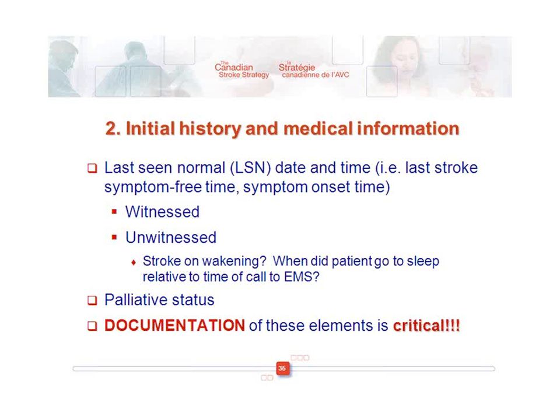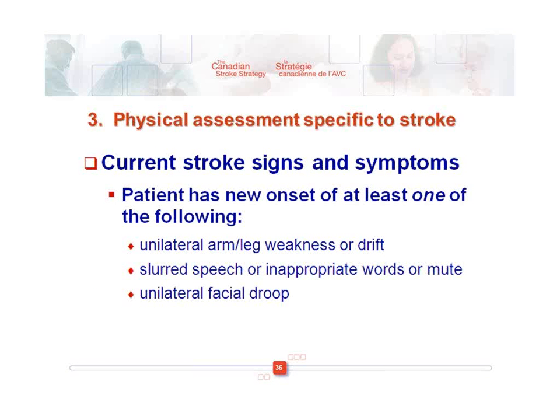physical, and here's a copy of my ACR. So as part of the physical assessments as well, like we talked about on the prompt card, the very first thing of the physical assessment is unilateral arm weakness or drift, slurred speech, or inappropriate words or mute, and unilateral facial droop.